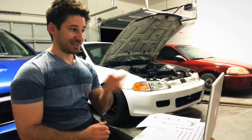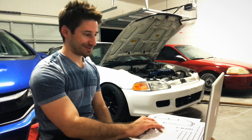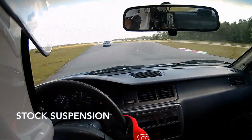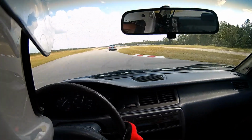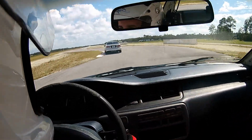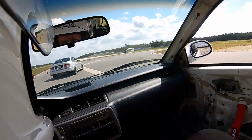Okay, and that sets up this next run of turns. They're called the S's. You really want to try to take them in as straight a line as possible. So here we are, Trav and I running down to there. Again, this is on the stock suspension. You see, I'm really trying to avoid those curbs. On the stock suspension, man, it just really unsettled the car. Try to go out nice and wide.